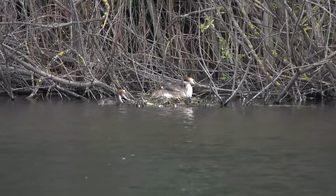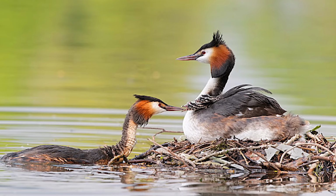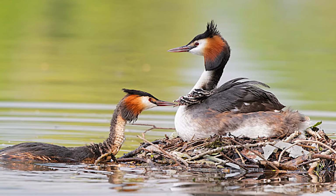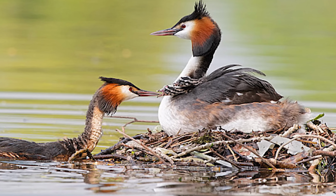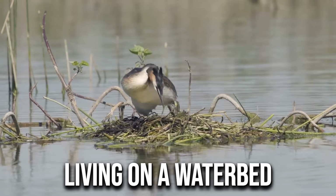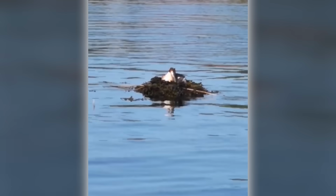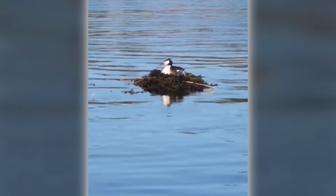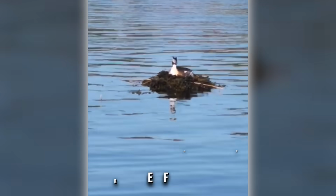The genius of the Gryphon's design is in its adaptability. The nest can rise and fall with water levels, ensuring that the Gryphon chicks stay high and dry, or snug and wet depending on the weather. It's a bit like living on a waterbed, except it's actually made of water. Plus, being on the water means predators have a harder time getting to the nest, making it a safe haven for the Gryphon families. Ingenious, right?